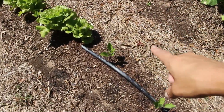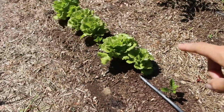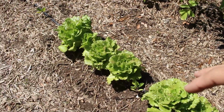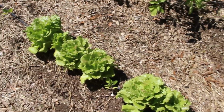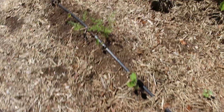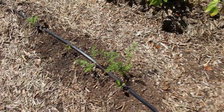And then we have some, oh, what is that? I think that's an eggplant. And then lettuce. This is the last of the lettuce, I believe. They haven't bolted yet, but they're really full and looking beautiful. So I need to either harvest the sides and let them go a little longer, or just pull them up and harvest them now. A couple more eggplants here. These are my volunteer carrots from last month, I think I showed you guys.